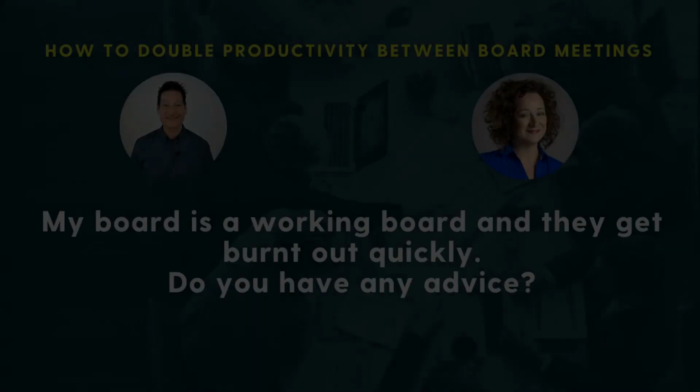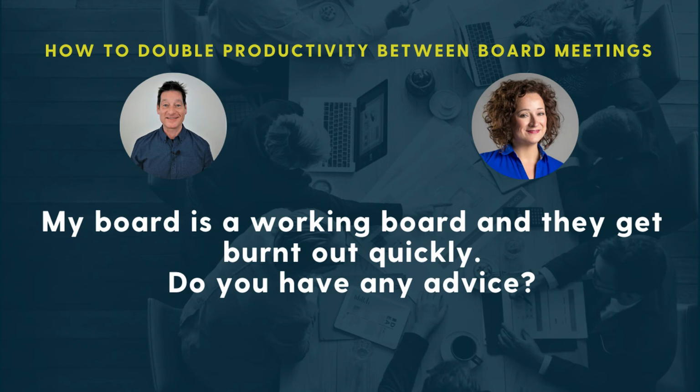Okay. Natalie says her board is a working board and therefore they get burnt out quickly. Ooh, that's a tough one. Yeah, it's hard to respond to that directly without knowing exactly what it is that they are working on and why they get burnt out. I don't know if Natalie can add any more detail to that. And I don't want to be dismissive and say it could be busyness when they could be being extremely impactful. So I don't know that I can address that one without further detail, Natalie, but I'd be happy to do that offline if that's helpful.